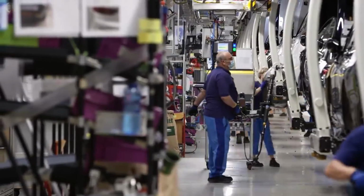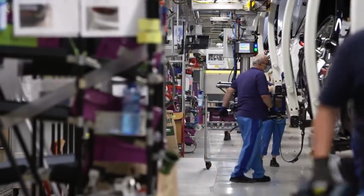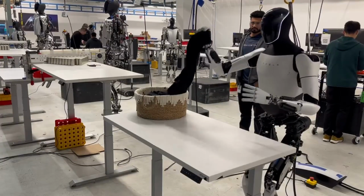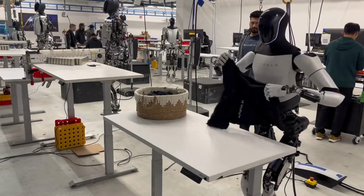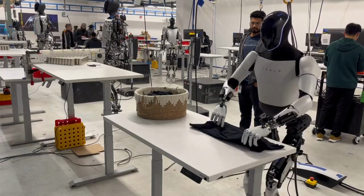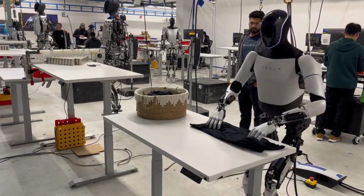Whenever Tesla releases a new Optimus demo with examples such as Optimus walking, handling eggs, or folding a shirt, some viewers conclude that the robot is much slower than humans, and it will take many years for it to work faster. This is far from true.